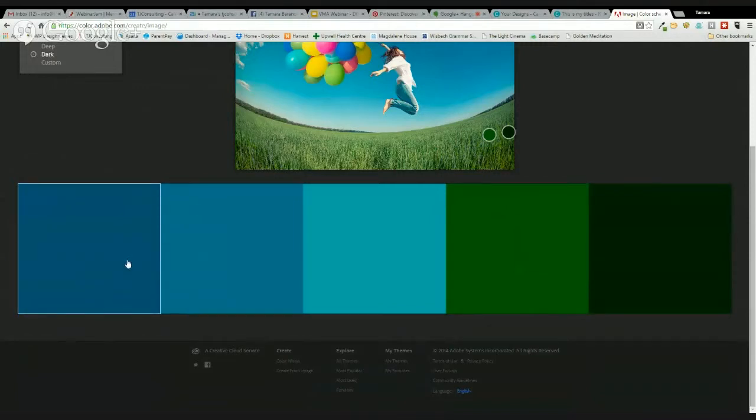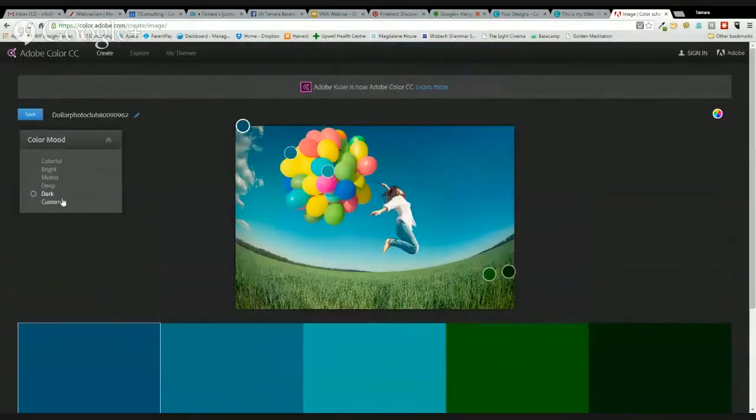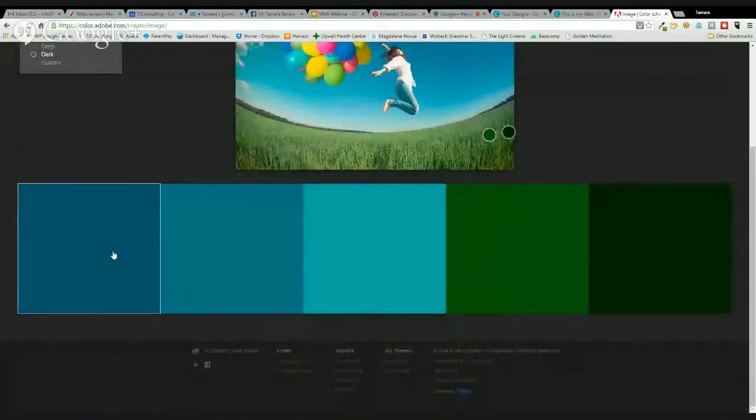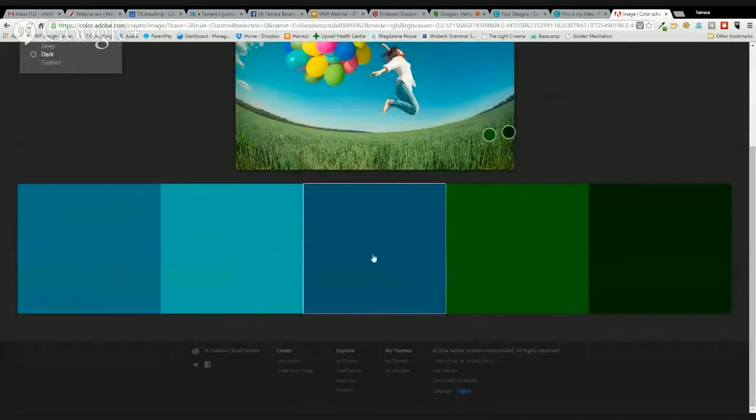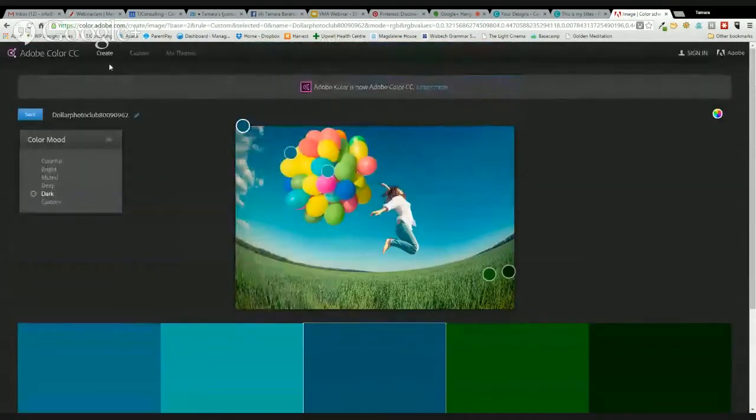I can't copy it. I'm not sure why it's not doing it at the moment. Maybe I'll have to save it.